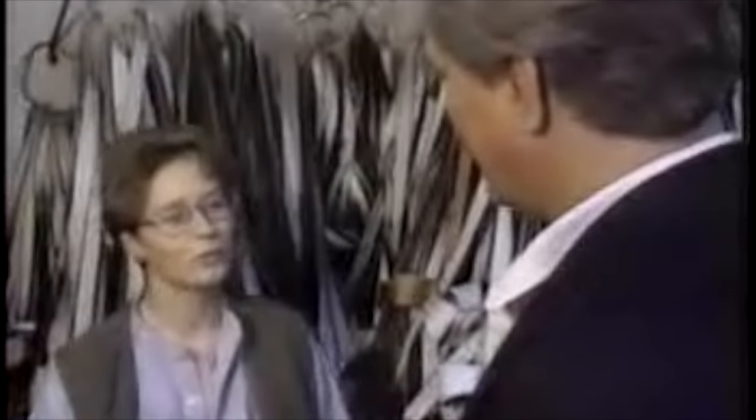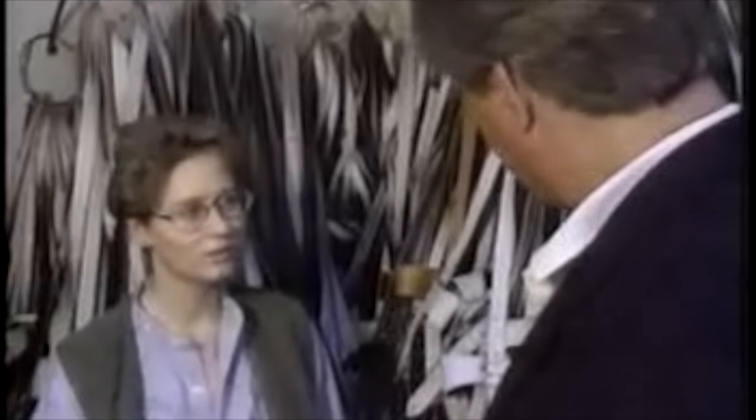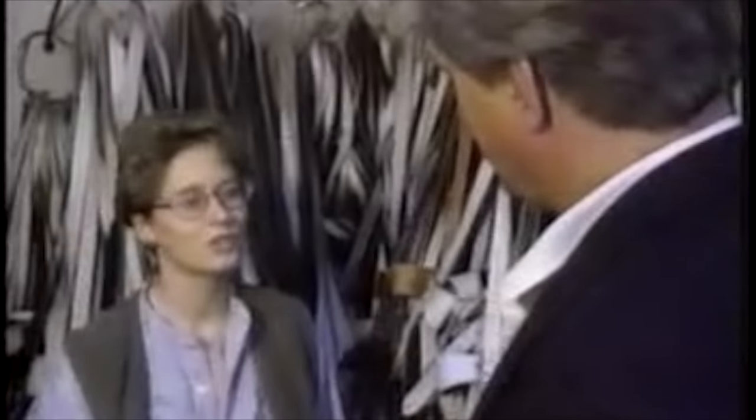Let's talk about the embroidery. If you examine it closely, what can you determine? I can say from which lederhosen maker he comes. From each individual maker you can detect? Yes. And I can say from which area the people come.